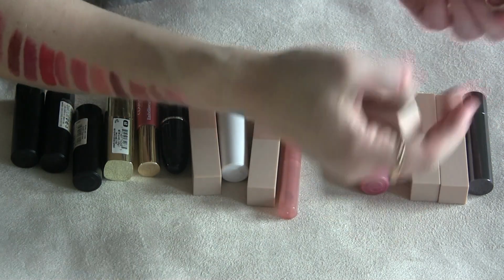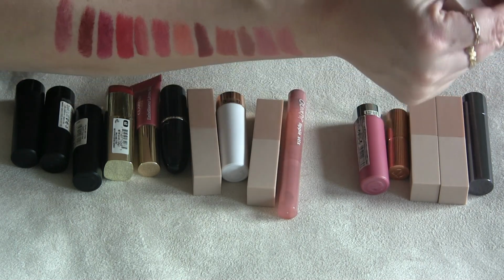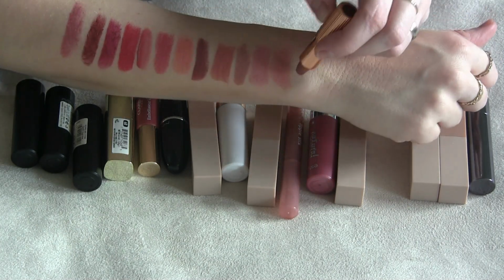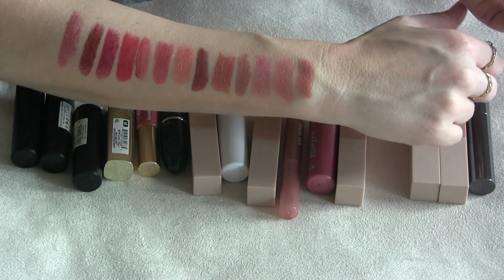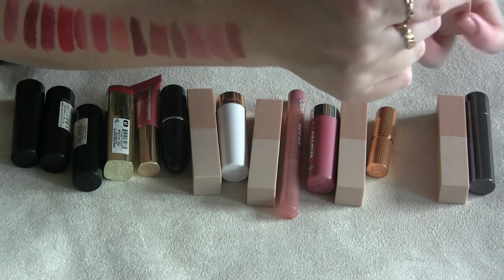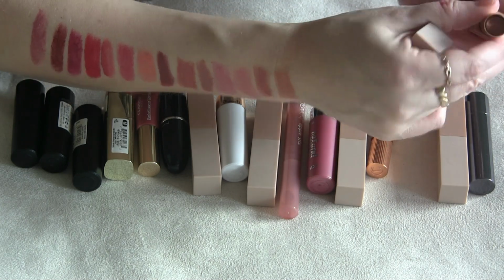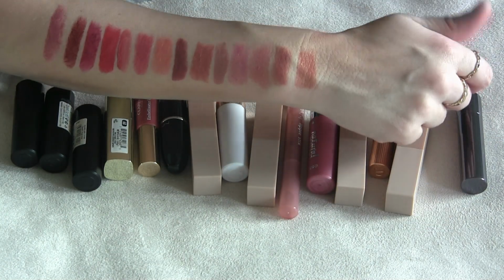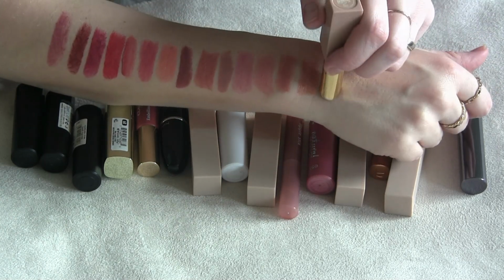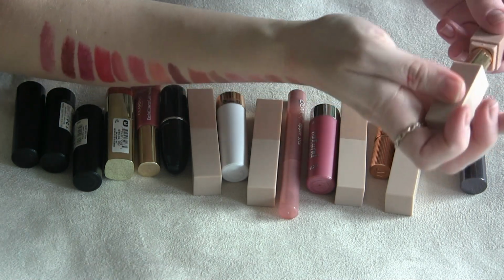Then we have, again, from Makeup Mecca in the shade Elegant. Then we have Pillow Talk from Charlotte Tilbury. Another one from Makeup Mecca. This is Naked. A really pretty nude. So I guess Pillow Talk is a little bit more pinky than that one. This is more beigey nude. And then we have Sensual, again from Makeup Mecca. A more light pinky nude, or like milky nude almost.